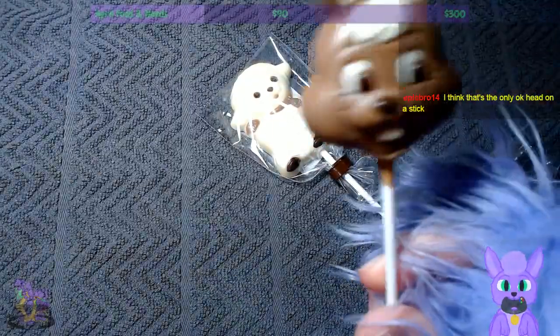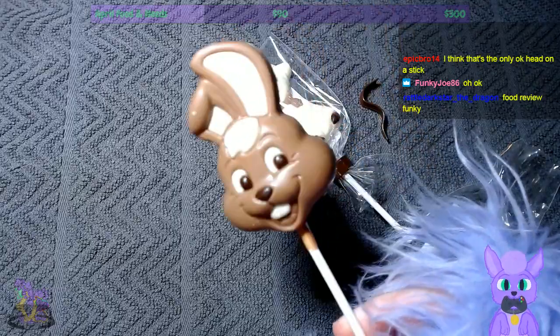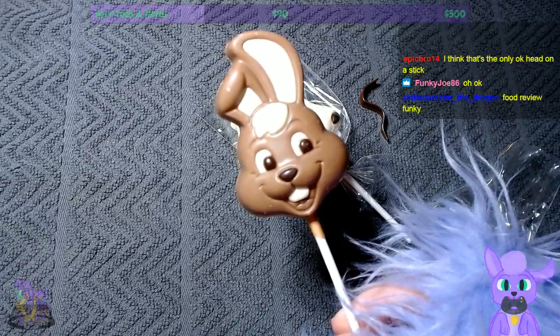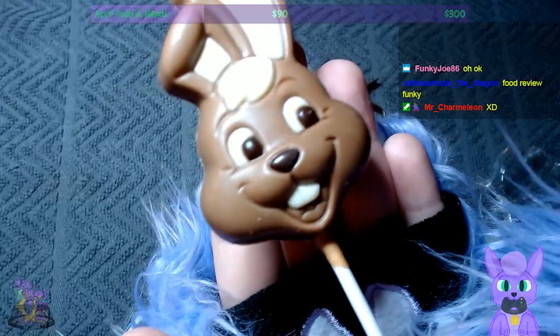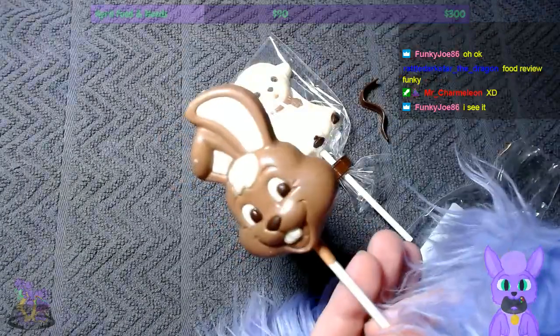So, I mean, it's actually pretty well made. You ever get an Easter candy that's supposed to be sculpted like this, and it looks crappy, and all the colors are wrong, and they're bleeding into each other, and the lines aren't well defined? This is surprisingly well defined for, I think this was $1. So, I mean, I'm going to give it a shot. Let's see what it tastes like.